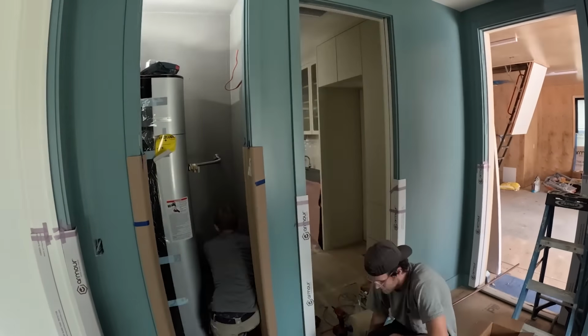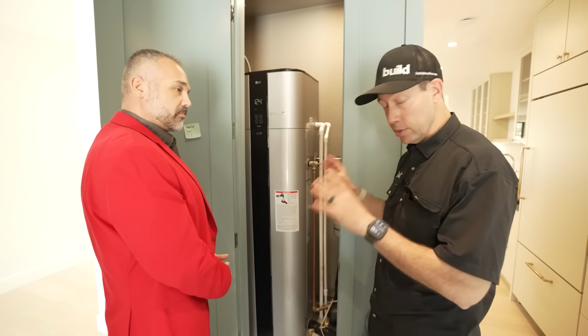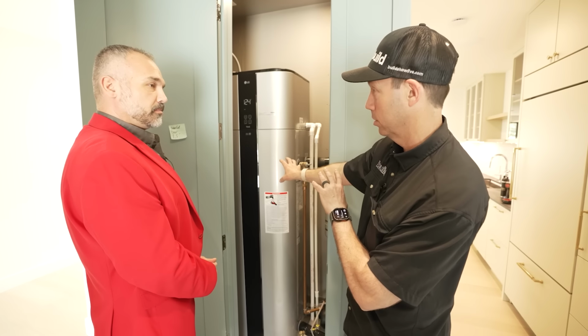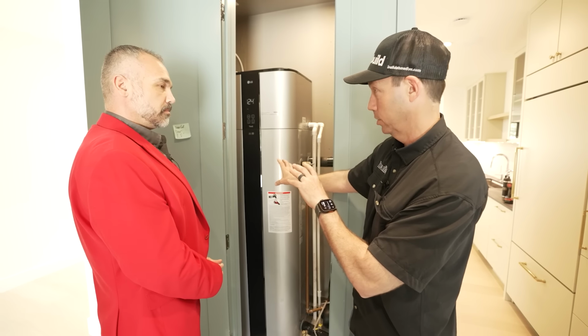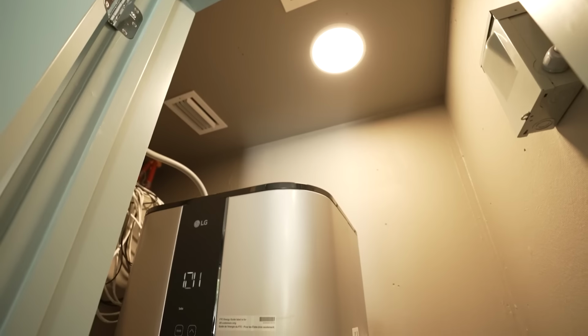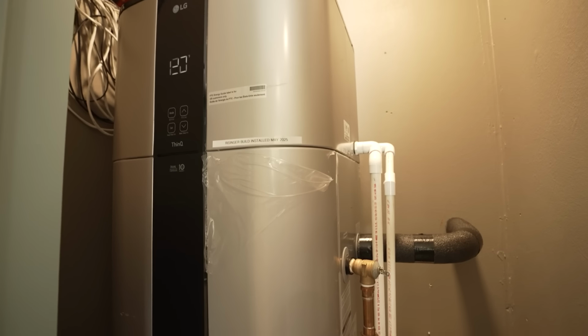I actually like this install a lot. The piping's clean, everything's done beautifully. This thing, when it runs, is gonna grab the heat out of the house, dump that heat into the tank, and we're gonna talk about your technology in a second on that. But what you need to know is that this unit, when it's running, is gonna make cold, dehumidified air because it's pulling the heat from the space.